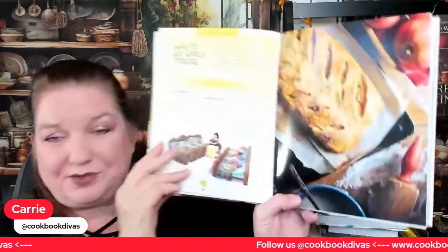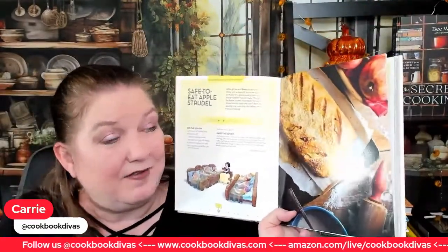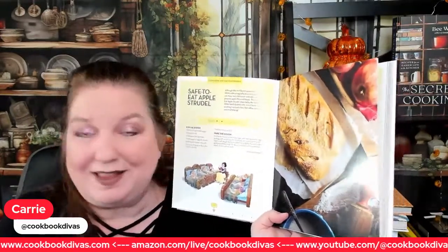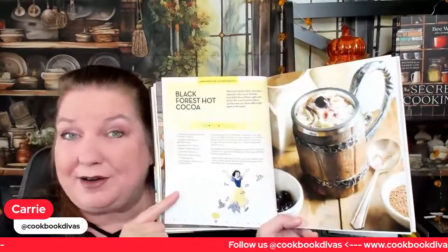Safe to eat apple strudel from Snow White and the Seven Dwarfs. This would probably be the first thing I bake out of this cookbook. I love making apple pie, and I've never made an apple strudel. So I think I need to do that, especially because I'm of German ancestry on one side of the family. Here's the recipe. You get another Snow White picture to celebrate the film. Little cutscene from there.